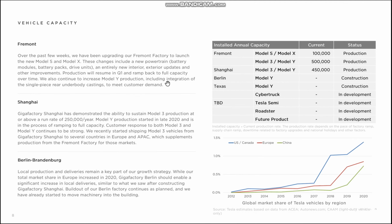Here, Tesla announced that they had been upgrading the Fremont factory to launch the new Model S and Model X, something that shareholders have been anticipating for quite some time. While it will take a little while to ramp, the upgrade will see a great increase in the demand for the premium vehicles, meaning that the run rate of 100,000 per year will likely be utilized a lot more than we have seen in previous quarters.